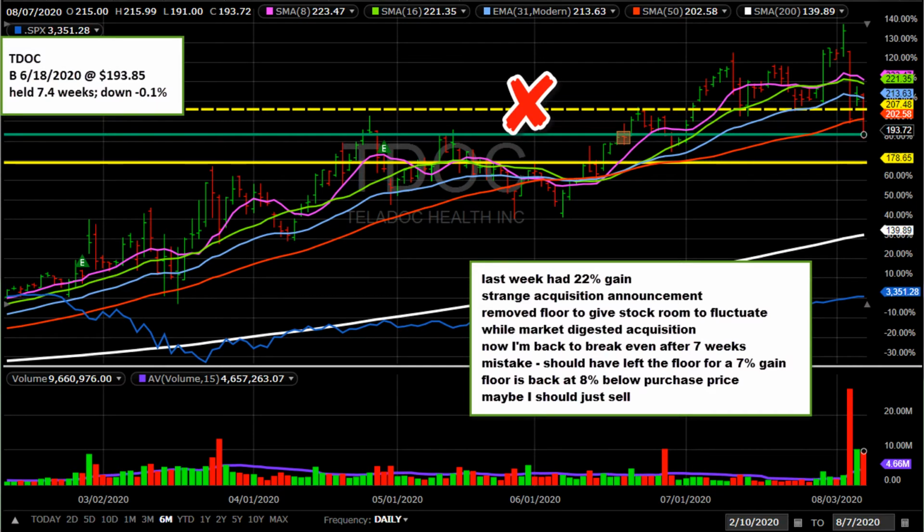I should have left my floor for a 7% gain, and last week I had a 22% gain. So now my floor is back at 8% below the purchase price, and I'm wondering if I should just sell this, but definitely I need to have a learning moment here and do a better job with acquisitions. Not sure how that will pan out. I'll think about it, but this was a mistake. Had this stock now for 7 weeks and I'm down 0.1%.